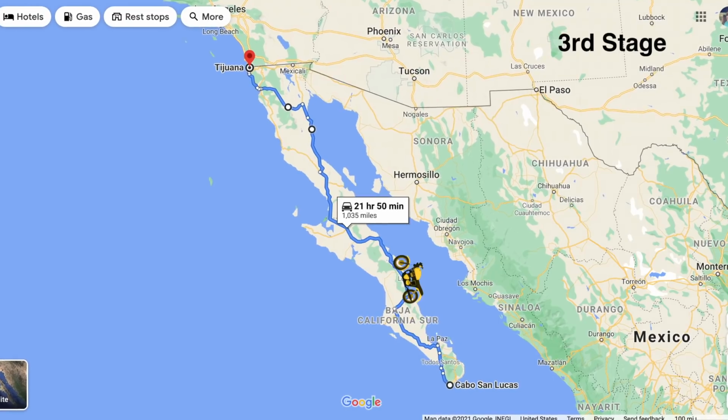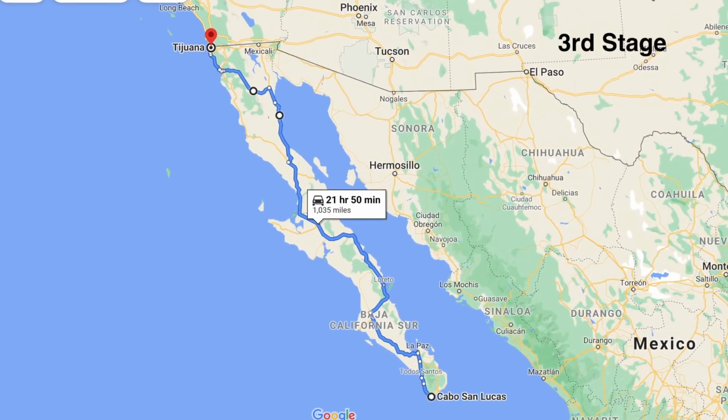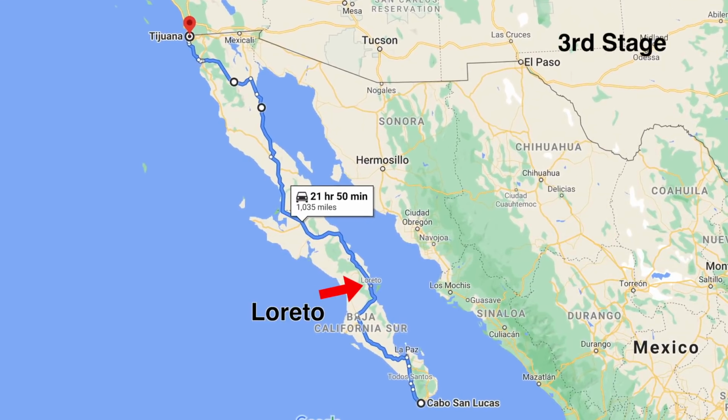Now the third leg is going to be from Cabo all the way up to Tijuana. Right now we're in Loreto, which is about a quarter of the way up the Baja Peninsula. To put this in perspective for those viewing in the US, from Cabo to Tijuana is a little over 1,000 miles, so that's equivalent to San Diego to Portland driving.